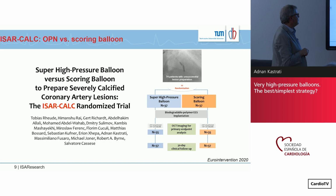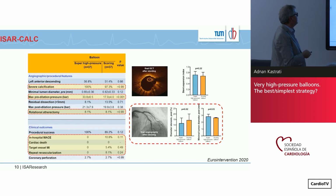And you see here, OCT imaging was done for the primary endpoint analysis, which was, I will show you the results, the eccentricity index in this case. And we had also a 30-day follow-up. These are the results. You see the severe calcification was in almost all of them in both groups. And maximal pre-dilatation pressure was 34 in the group of the OPN balloon and 70 in the group of the scoring balloon, which is highly significant, but this was the design of the study.